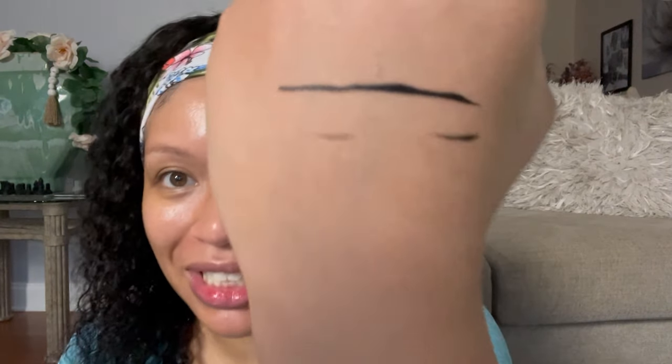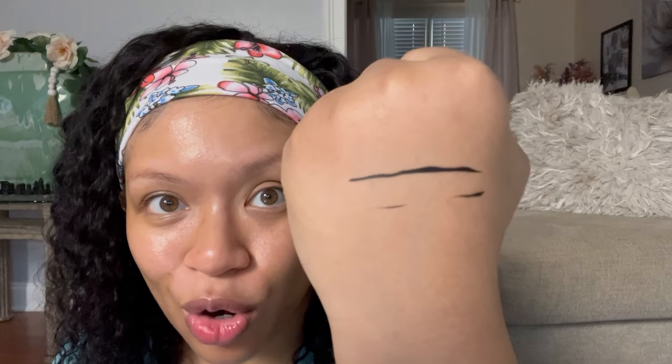Ooh, oh yes. Yes. Stila, I'm gonna have to say bye-bye to my Stila, because look at that. That went on so easily. I put like no pressure. I'm gonna have so much fun winging my eyes out with this baby right here. I'm looking at it and it's already kind of dried down.